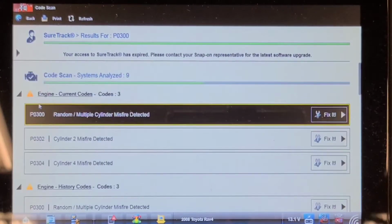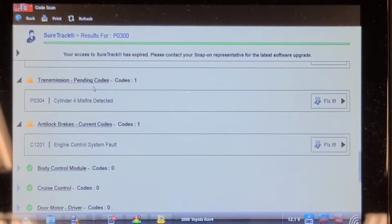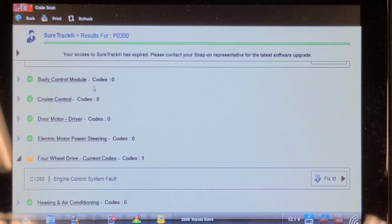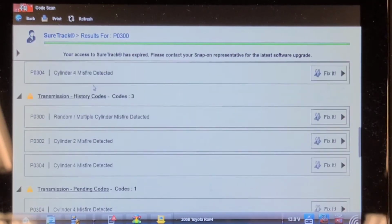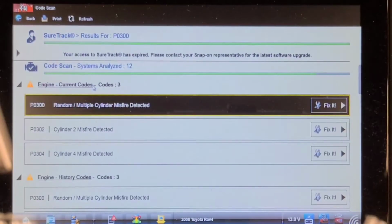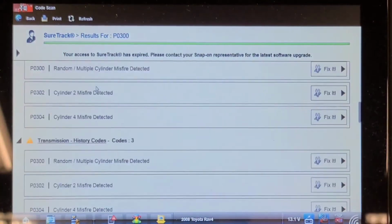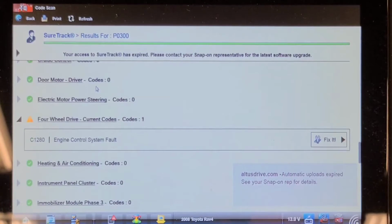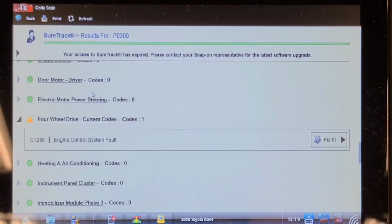Let's see if we have finished the network scan. No, we're only 9 modules in. Four-wheel drive control module is probably disabling operation because of the engine control fault. Okay, we're just about done. 12 modules, 13 modules, and that's the end. So again, do we have any other codes to worry about? Doesn't look like it. Random cylinder misfire in P0302 and 304, on the OBD2 side of the computer.